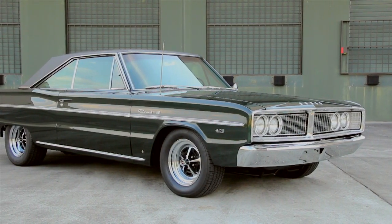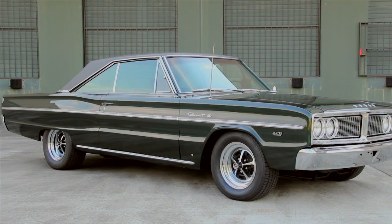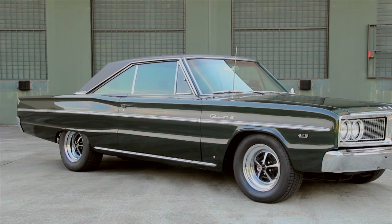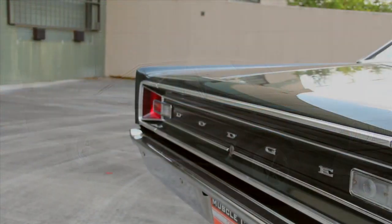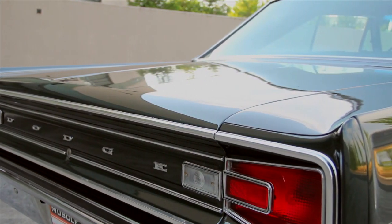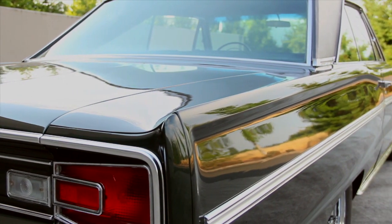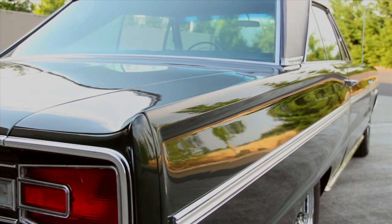Next up, Mr. Chris Pappas says he was watching the 66 Coronet 426 Hemi video, and he points out that the 440 and 500 refer to a trim level and not a body style, like I had incorrectly said. So Chris, thank you for pointing that out. That was a slip of the tongue on our part.